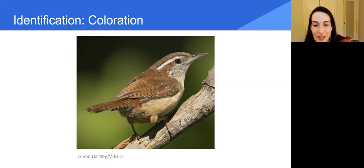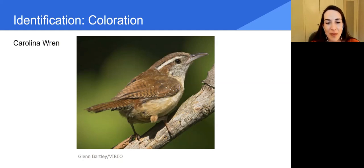One thing I'll point out, this is just a fun feature to pay attention to. If we go to the next slide, we'll see the name of this bird. It's a Carolina wren. And if you look just under its tail, the undertail coverts have these black and white bars on them. So it's a different type of barring than you see on the top of the tail and the wings.